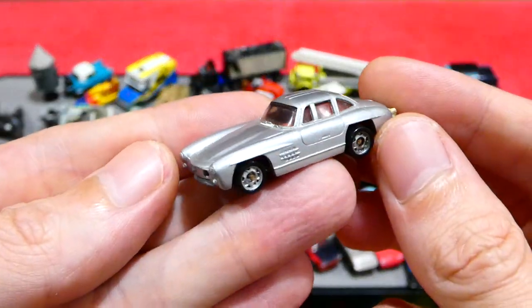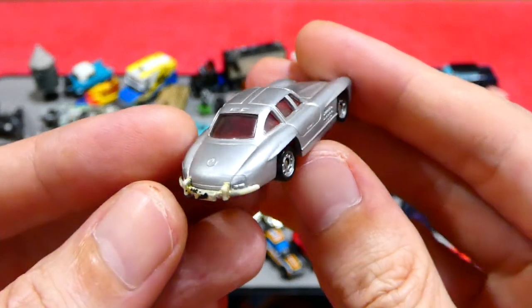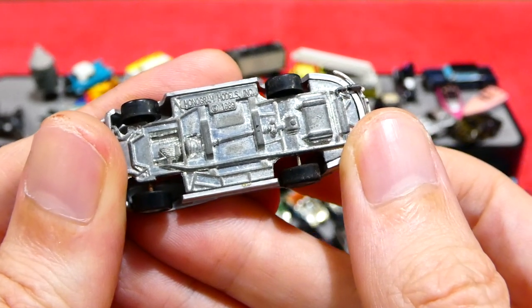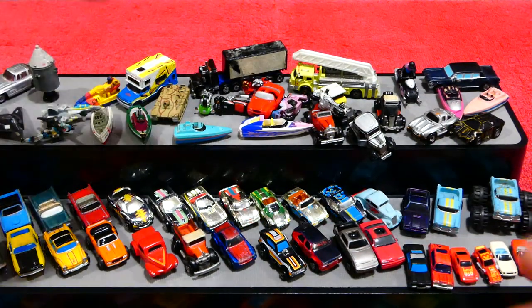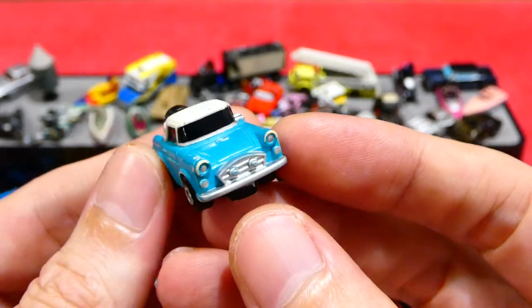Not too sure where this came from, but it's still a gullwing Mercedes, only missing the grille off the front. But still, very cool. Let's see on the bottom maybe. Monogram Toys. There you go. I kind of just threw all of my Micro Machines onto the table here, all the ones that I could find. This is so awesome.